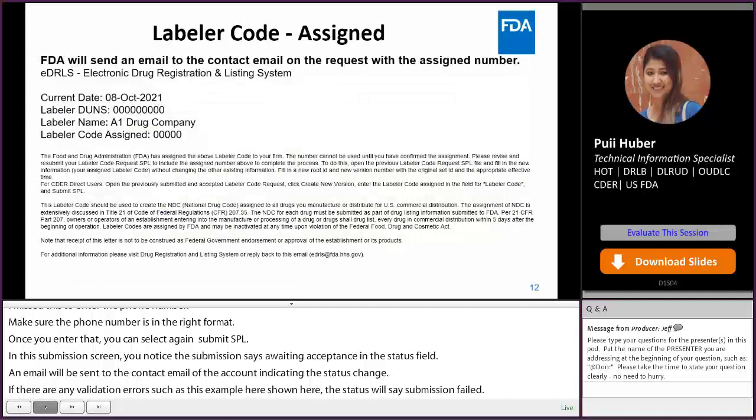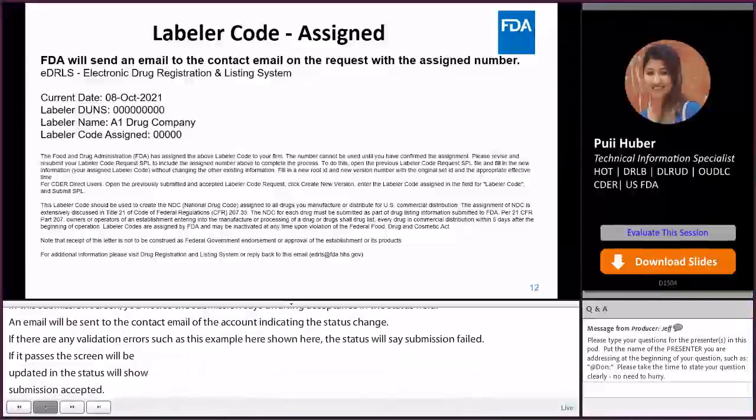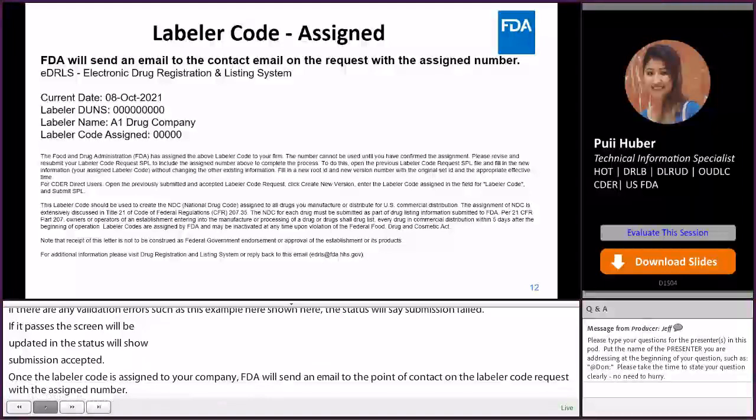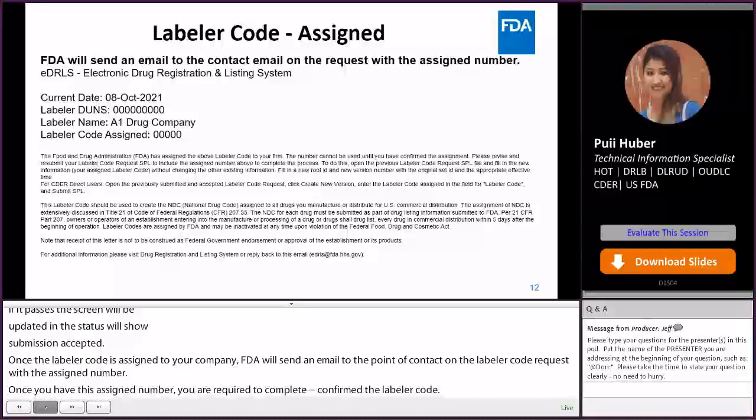Once a labeler code is assigned to your company, FDA will send an email to the point of contact on the labeler code request with the assigned number. Once you have this assigned number, you are required to confirm the labeler code. Unless you confirm this labeler code, you are not going to be able to list the product with the assigned number. So our next step here is to log back into CDER Direct and confirm the assignment.